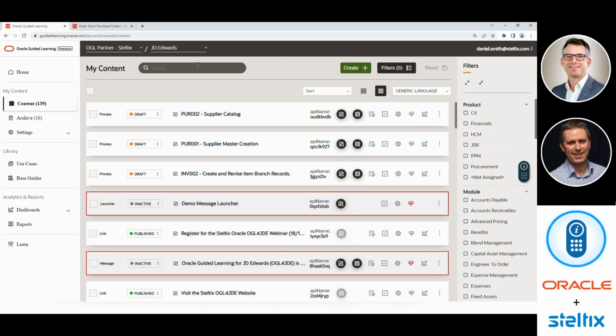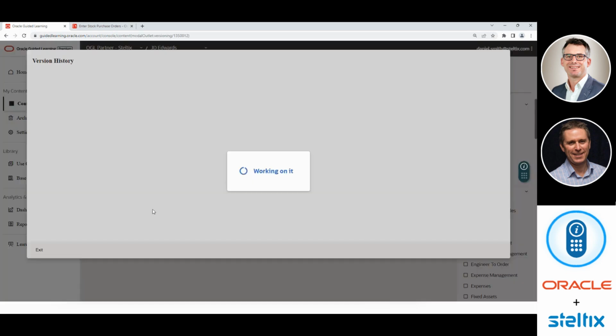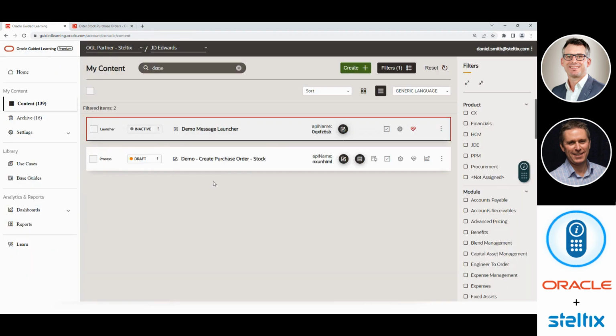But I'm going to look up the training material topic that I ran before, which was the demo create purchase stock item. And this is the topic itself. From here, I can do a number of things, and we'll show a few of those features. The solution has full version control. So this training material, and this is important from an audit perspective, has quite a rich version history. It's the one that we use for demos. You can see we're up to version 28 of this particular training material, which was changed by myself. I can preview, and I can actually restore it back to a previous version of that training material, which is pretty powerful. So there's version control embedded within the application.